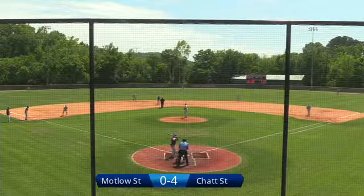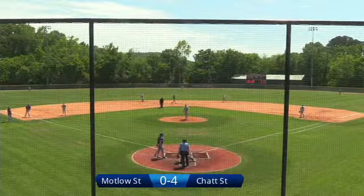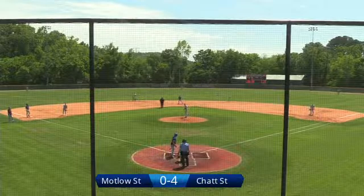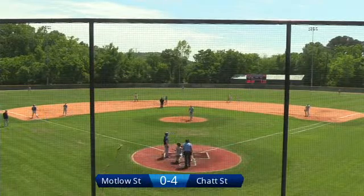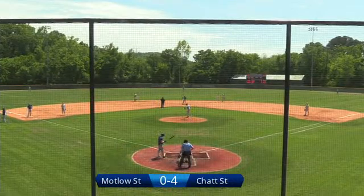Caleb West getting the sign. The 1-1 pitch misses just a bit outside for Devin McCarron to get to a 2-1 count. Caleb West hoping to find a way to get out of this inning without letting up any runs for the Motlow Bucks, to give him a shot to stay in this game. The 2-1 pitch misses in the turf for Devin McCarron to quickly get ahead, 3-1 count.